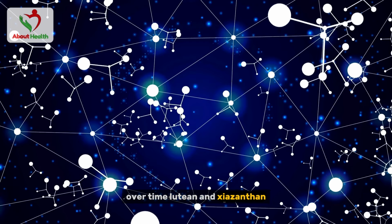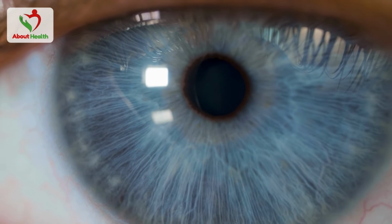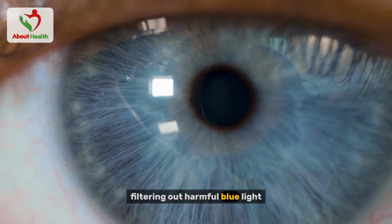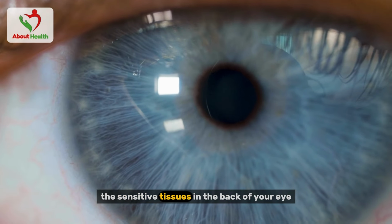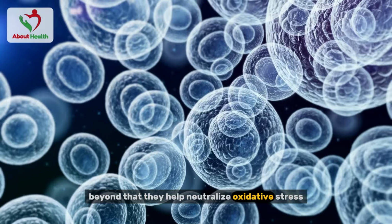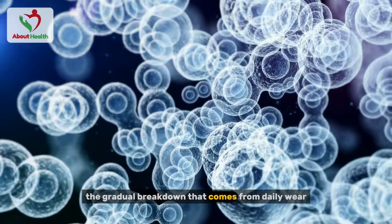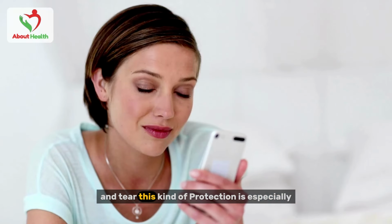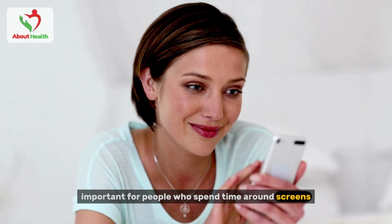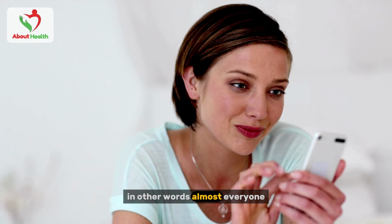Lutein and zeaxanthin, two powerful carotenoids, are also key players. They function almost like built-in sunglasses, filtering out harmful blue light and protecting the sensitive tissues in the back of your eye. Beyond that, they help neutralize oxidative stress, which is just another way of describing the gradual breakdown that comes from daily wear and tear. This kind of protection is especially important for people who spend time around screens, sunlight, or artificial lighting. In other words, almost everyone.